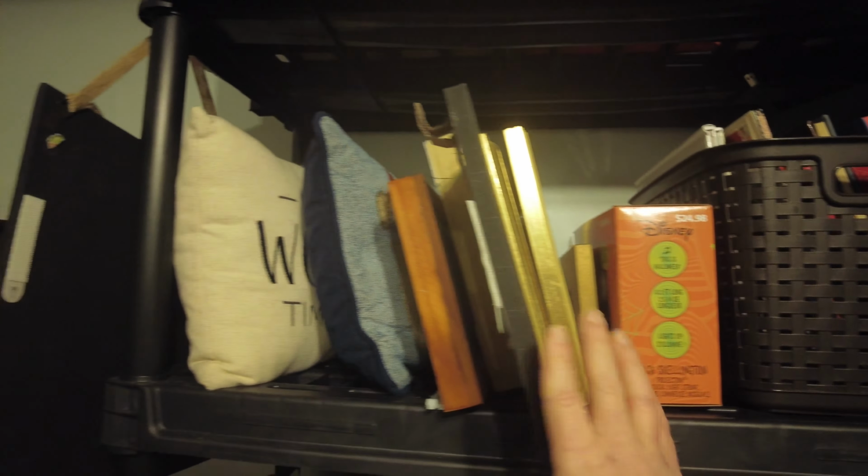This is a DIY Mickey pumpkin I made. I'll link that video. This was made by Connor for me for Mother's Day when he was 3. Down here, I have my candles, which I did not put out this year, but I will next year, so I'm going to keep those. This is a mug rack. I'm not ready to part with it because I'm trying to decide if I'm going to bring it back upstairs.